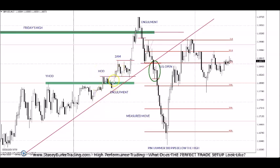We see markets break out, pull back, fill more orders, and continue. And that's what happened yesterday with the British pound. We saw a nice little pop out of the previous day's high, a bit of a sideways consolidation pullback with an engulfment just prior to the end of Asia.